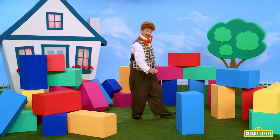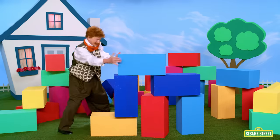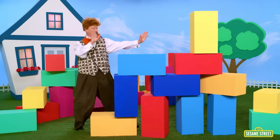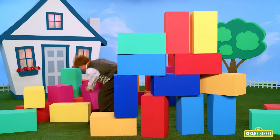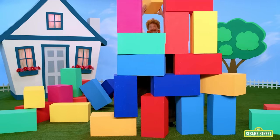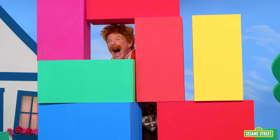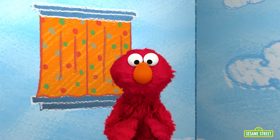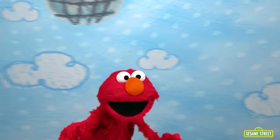Now let's see you build a block tower. Oh, look at him go. Wow, he's fast. Go for it, Mr. Noodle. Looking good. Wow, that's a great block tower. Great job, Mr. Noodle. Mr. Noodle, where'd you go? Where is Mr. Noodle? There he is. Thank you, Mr. Noodle. Boy, learning new things makes Elmo so happy. It makes him want to dance. Come on.